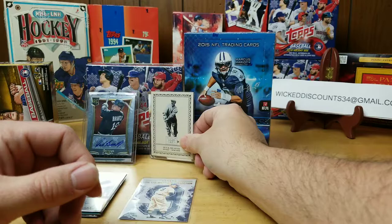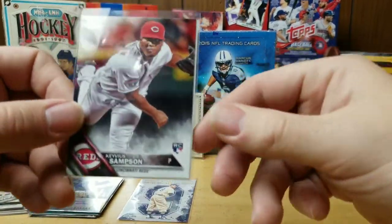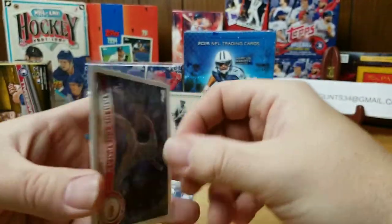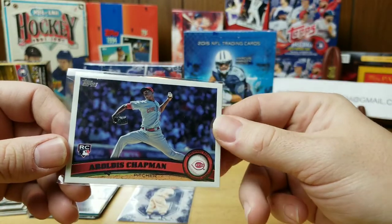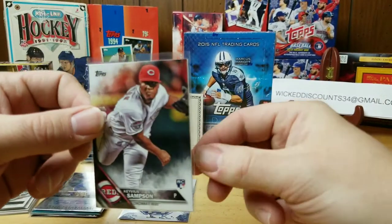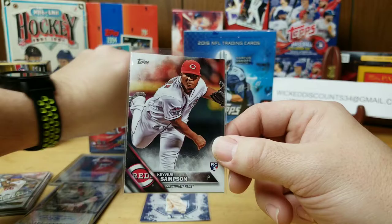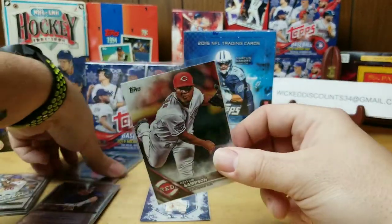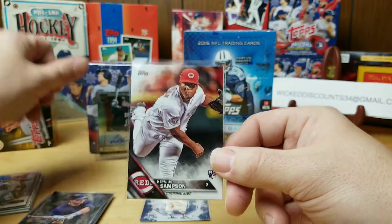Our next cards that we sold were a 2016 Topps Calvius Sampson rookie and a 2011 Topps Aroldis Chapman rookie. These two cards I sold for $3.50. This one was $1.50. This one was $2. PayPal fees were 41 cents, which brings it down to $3.10.